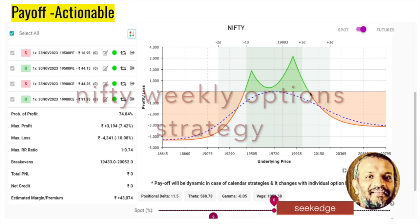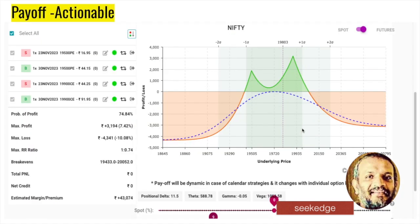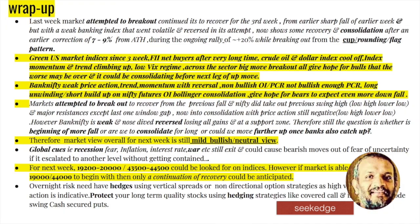You can also do the adjustments in case it breaches, but a very wide range and reasonable pop and risk reward is the benefit of this, right? That's actionable for the next week on the options Nifty strategy. Let's just wind up, after having done all these studies, and come out with actions and all that.